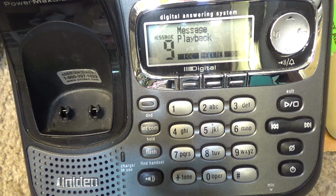Message 9. Okay, I'm having a Leeds freak show here. This is the last testing message. This is from the base speakerphone. Now I'm speaking way into the fake microphone on the top. And now I'm speaking about a foot away from the telephone. I keep moving back. I'm about 2.5 to 3 feet away from the telephone.